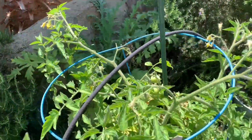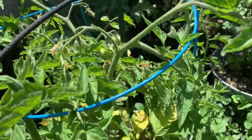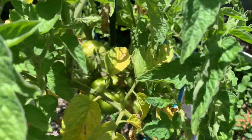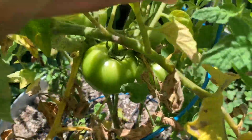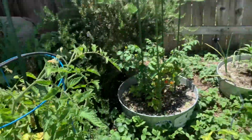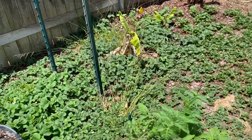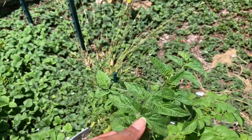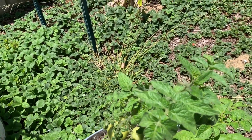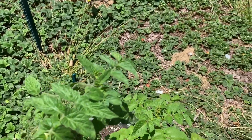The other plants are doing well. So this is a bush steak, and it's got a nice big tomato on it right here. Leaves are in front of that. Let's see. Yeah, nice big boy there. And the super bush here, it's still doing pretty poorly, but it looks like it's trying for another round of fruit at the top here.